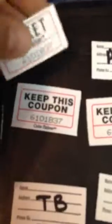All right. So ticket one. You should flip it and just show you the numbers match there. Ticket two.